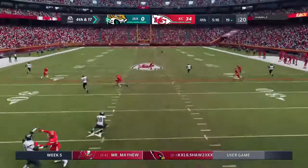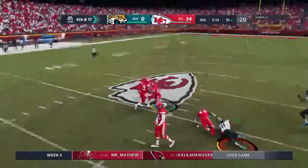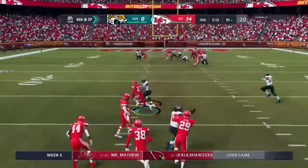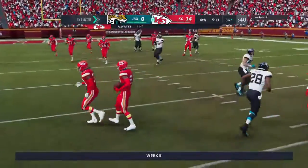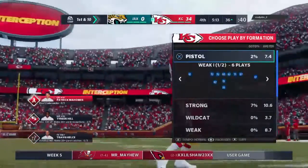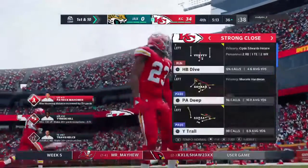As expected, they're going for it to keep the drive alive. And his pass is intercepted for the 4th time today. Picked up by Armani Watts, and he's able to take this one back to the 36-yard line.